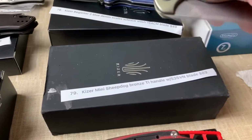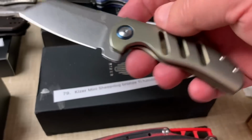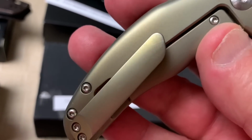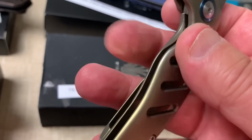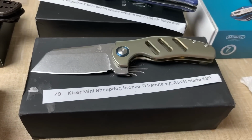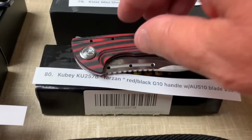Titanium mini sheepdog, super steel, S35VN. It's good. It's good looking. It's got the box. I think it's probably been handled, and it's probably got some minor little marks on it. Okay. But otherwise, I don't think it's ever been cut with. $89. It's nice. Good little user.